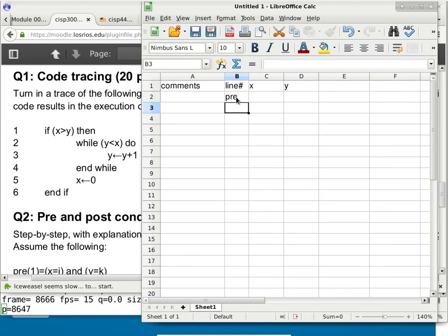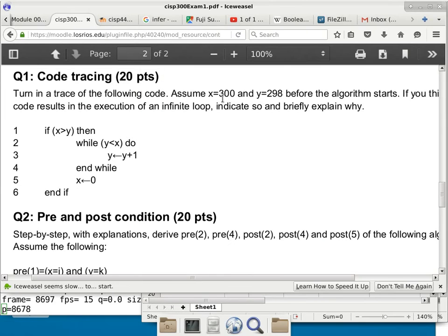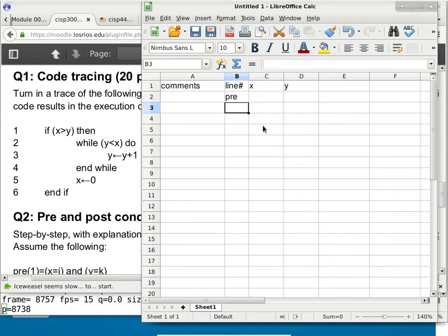In this case, we do have a precondition, because the precondition is x equals 300 and y equals 298. So x starts with a value of 300, y starts with a value of 298. That's our precondition. Normally we put a question mark because I don't tell you that specific variables start with a particular value. But in this case, I do, so you have to use those as the precondition of the algorithm.